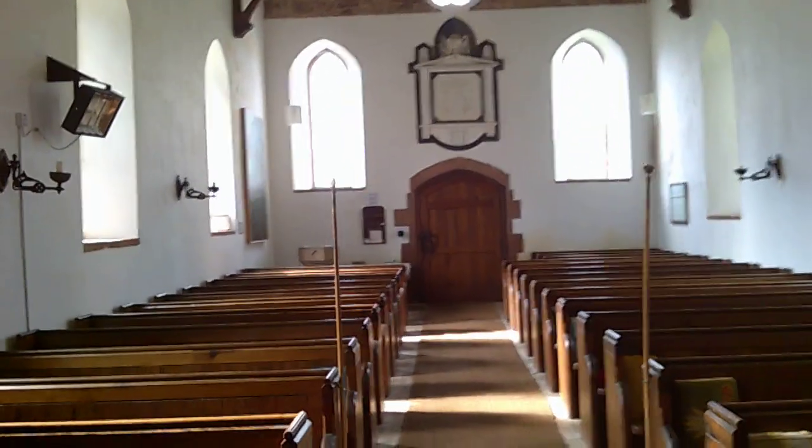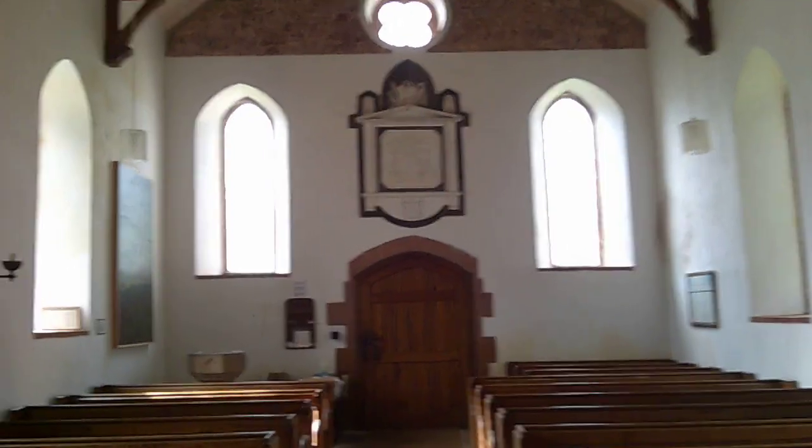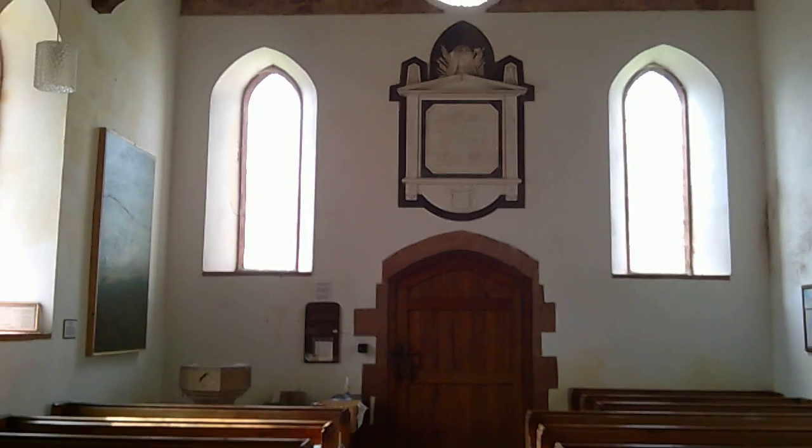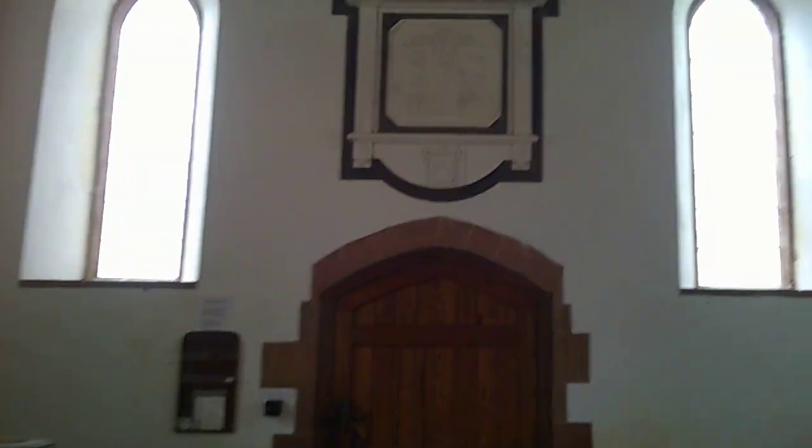So let's head back, and you can see there that great big Salkeld memorial, the Salkelds, a big important family. Salkeld itself is actually a nearby village. Well, it's actually a nearby parish. There's multiple Salkeld villages. So that's the inside here at St. Lawrence's, Kirkland.